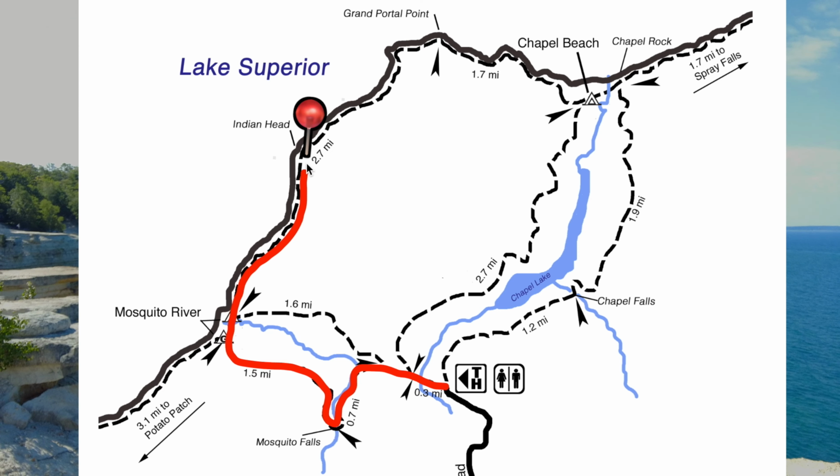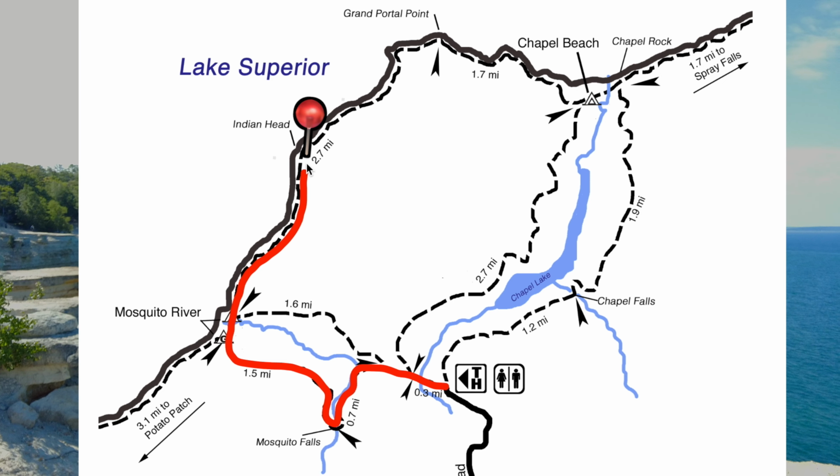I made it to Indian Head. I gotta look at the map, but this has got to be approximately halfway around, so you know, in is optional, out is mandatory kind of situation here. But beautiful view from up here.